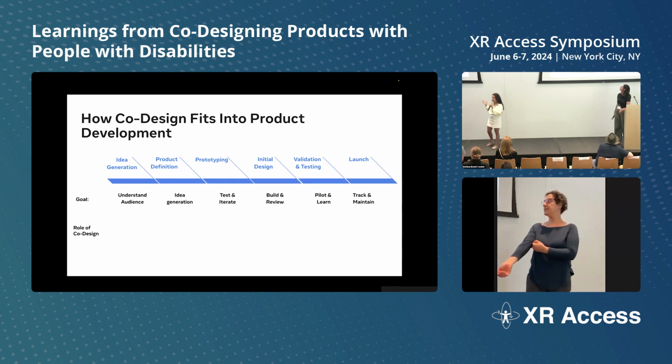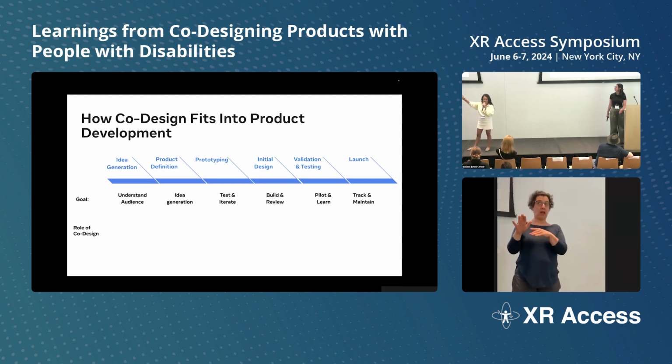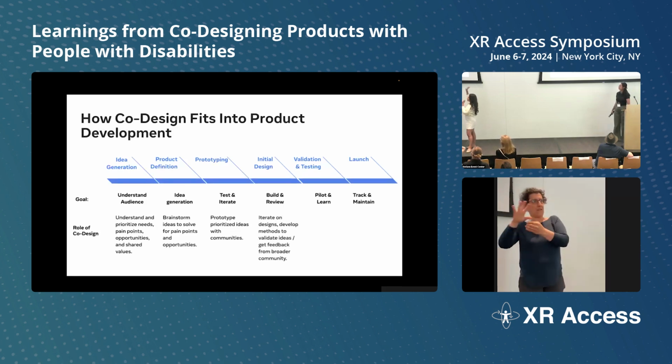Okay, so how do we think about co-design from a product development process? At Meta, we run through a very high level product development process that goes from idea generation all the way to shipping. When we say shipping, we mean when we actually launch the product externally, and then tracking and maintaining the product. So we really can use co-design across every stage of product development, not just in the beginning stages when we're ideating, but all the way through to the end of product development.